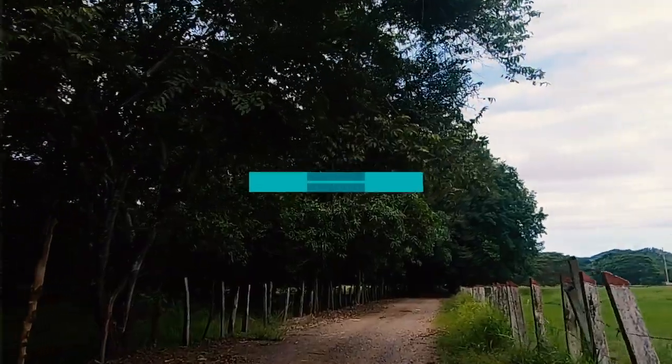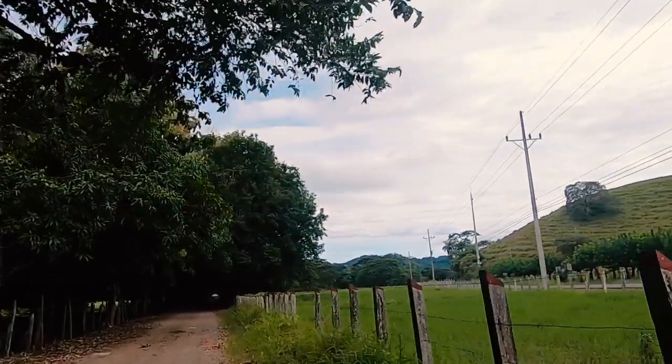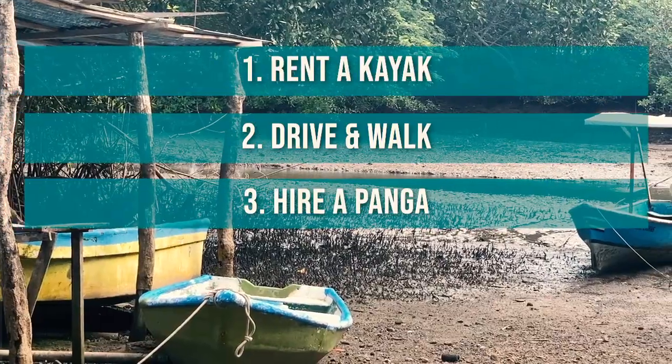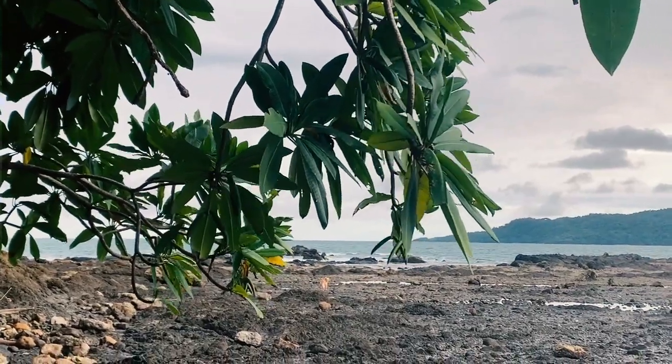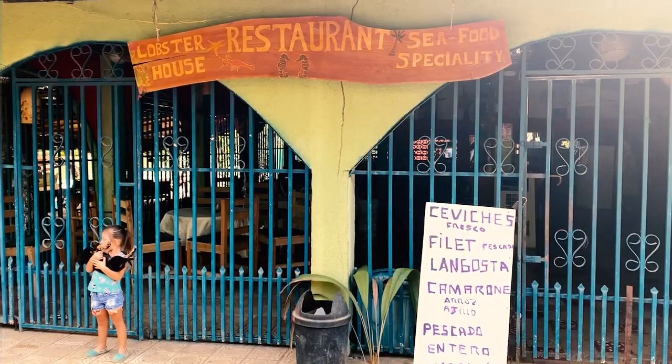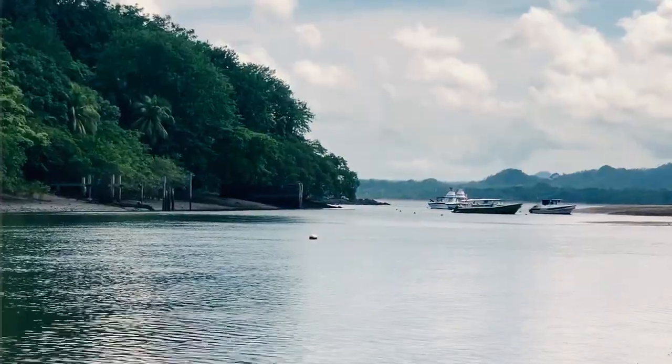One of the first things you're going to want to know is how to get there. It's reputed to be very difficult to reach, but it really isn't so. There are actually three different ways that you can go about reaching this isolated and beautiful beach. First, you can grab a kayak over at the restaurant Momo's in Playa Pochote. About a 30-minute kayak and you will reach the soft white sand beaches.